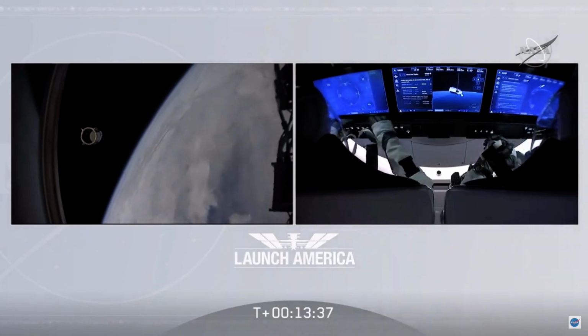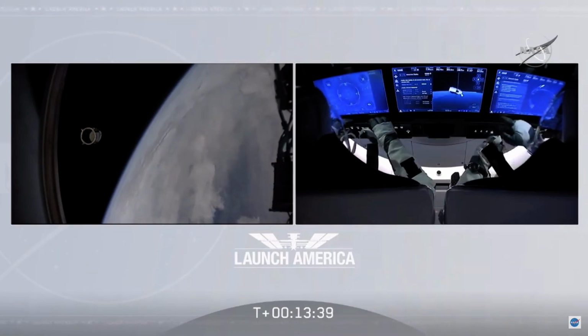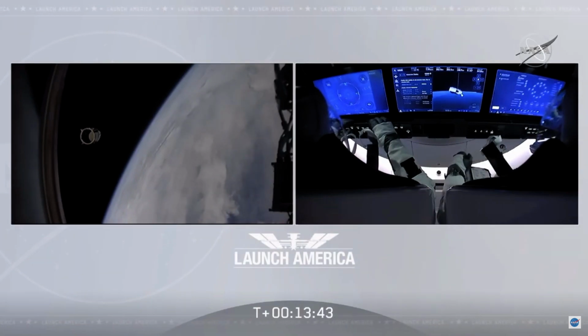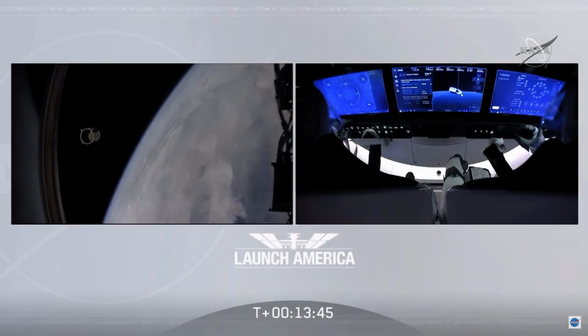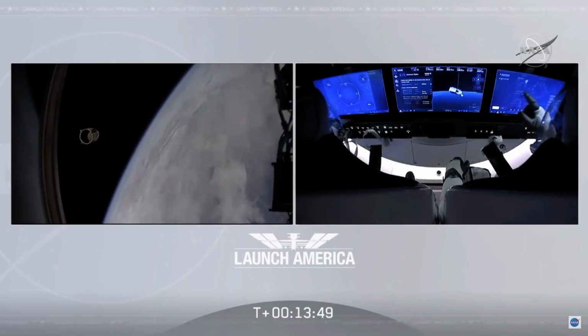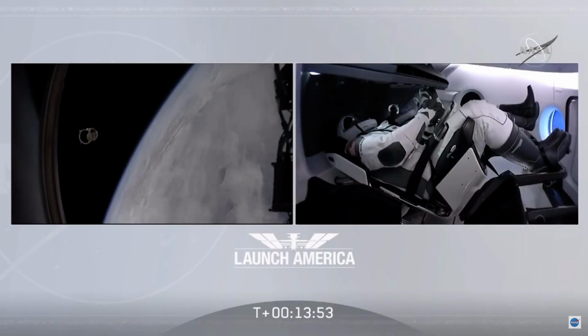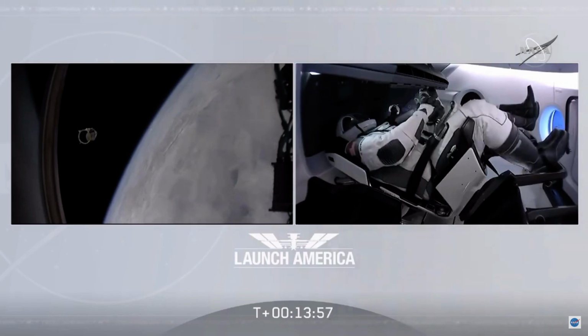All right, so Bob and Doug are in space. Dragon SpaceX, we confirm nominal Eclipse activation and service section Draco checkouts. Nose cone deploy in progress. Copy all. We're monitoring. The crew here in Hawthorne is giving the crew a heads up that we have confirmation the nose cone is deploying.